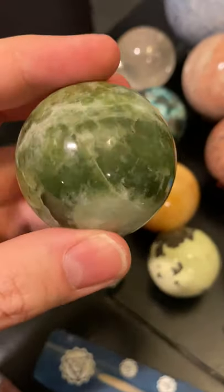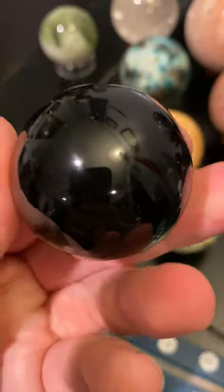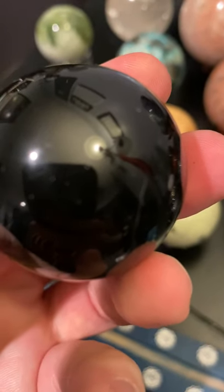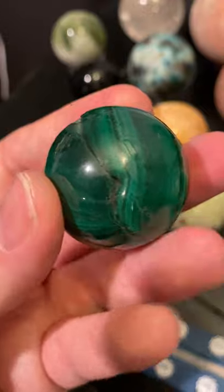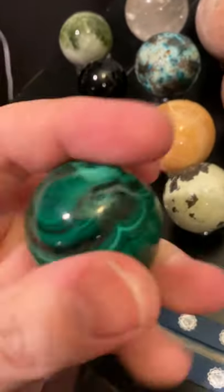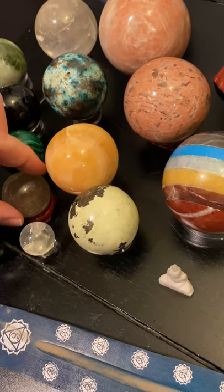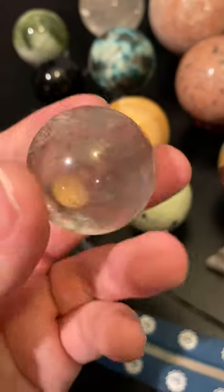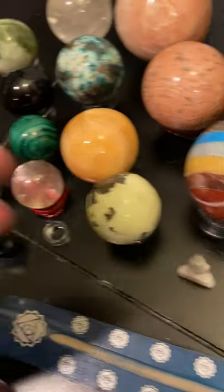Subterranean, green. This is shungite. No, this might be obsidian. Obsidian, shungite. Malachite, one of my favorites as well. Again, remember, malachite is toxic, but when it's polished malachite, it's safe to hold. But anything raw is toxic to hold, but especially breathe. Don't breathe it in. It's another rainbow quartz. Very beautiful clear quartz.